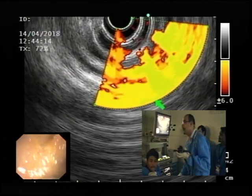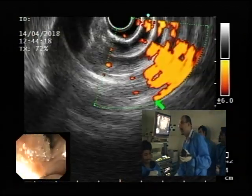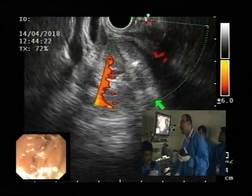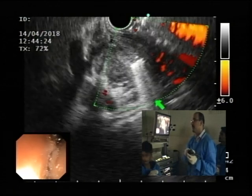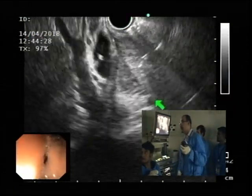It hasn't been as obvious for me to see from the second portion or the bulb. I'm going to try that one more time. The other thing I'm not confident about is whether this is true divisum or not, but apparently he's had a minor papillotomy.